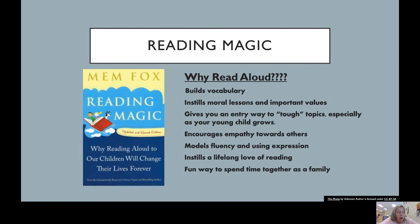We also can take opportunities within the stories that we're reading to talk about morals and values. It also helps to give us an entryway into tough topics, especially as your child grows older. It gives us that entryway to talk about some of these topics.